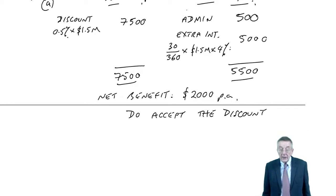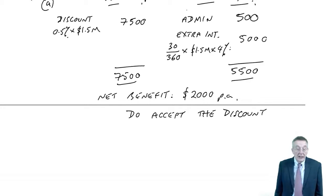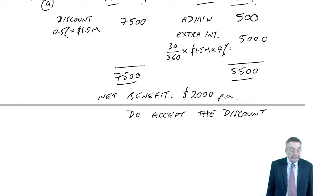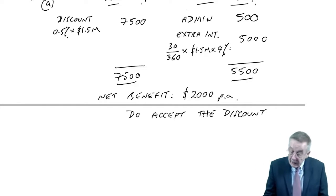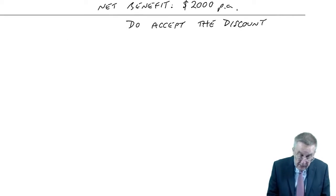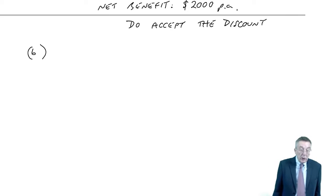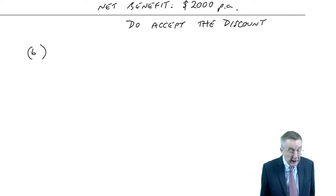And make sure you've written that down. It's only half a mark, but just having the figure isn't enough. It wants us to evaluate, should we accept? Well, we should. Okay, I don't think that was too bad for 4 marks. What about part B? Should we adopt an economic order quantity approach to ordering component K?